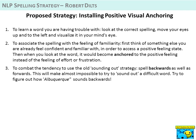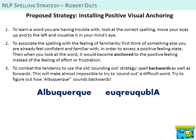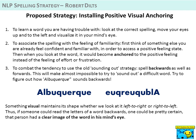And thirdly, to combat the tendency to use the old sounding strategy, the phonetic strategy, he suggests that you learn to spell backwards as well as forwards. This will make it almost impossible to try to sound out a difficult word. So try it. Try to figure out how Albuquerque would sound backwards. Anyway, something visual maintains its shape whether you look at it left to right or right to left. This means that if someone can read the letters of the words backwards, one could be pretty certain that the person had a clear image of the word in their mind's eye.